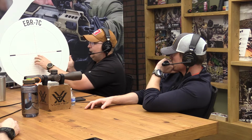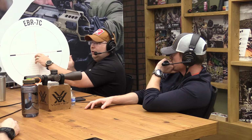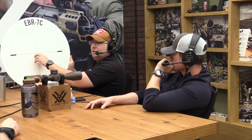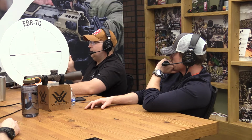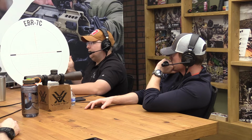It also gives us an aiming point at long range, because if we were thinking about this gap here from the center dot to that first 0.2 hash mark, there's not enough detail there where we can actually make a measured adjustment at longer range. So having that center dot allows us to know exactly where our zero is for establishing it, and also if we're shooting a very small target at intermediate distance, we can be more precise on our shot placement.